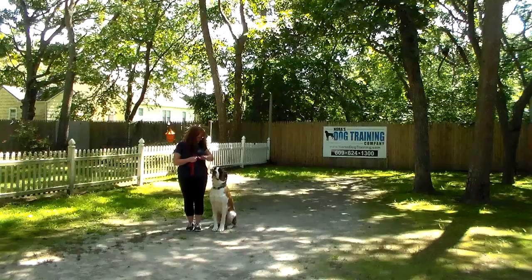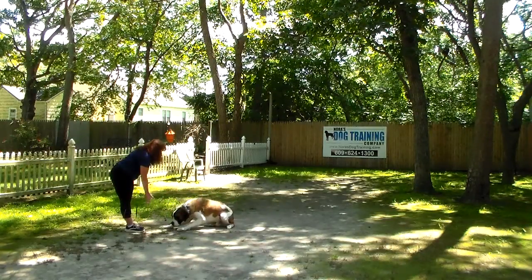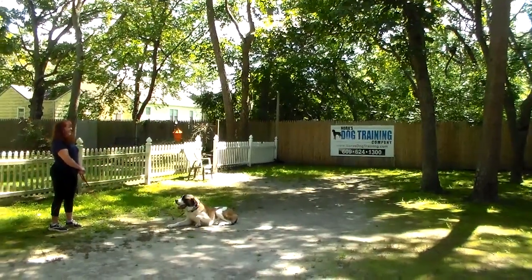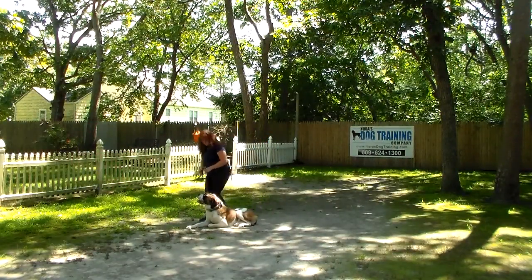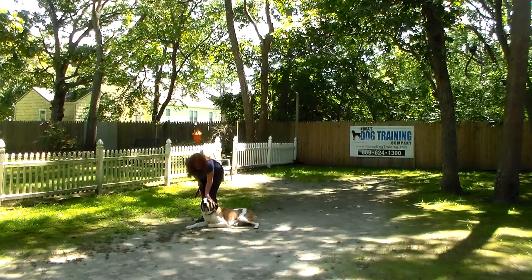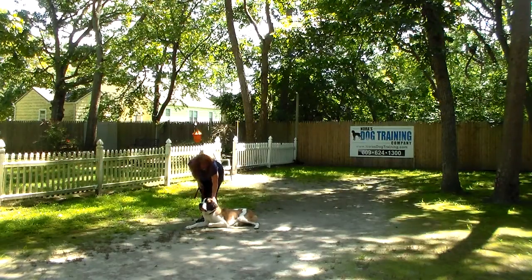And then the very last command we're going to demonstrate is going to be the down from a distance, which is Charlie's favorite command. I would love to just lay down and just be outside with you guys. So we've shown you Charlie's ability to heel very nicely on a leash. He's a pleasure to walk now. His ability to automatically sit, to stay, to lay down from heel position, lay down from a distance, and to come.